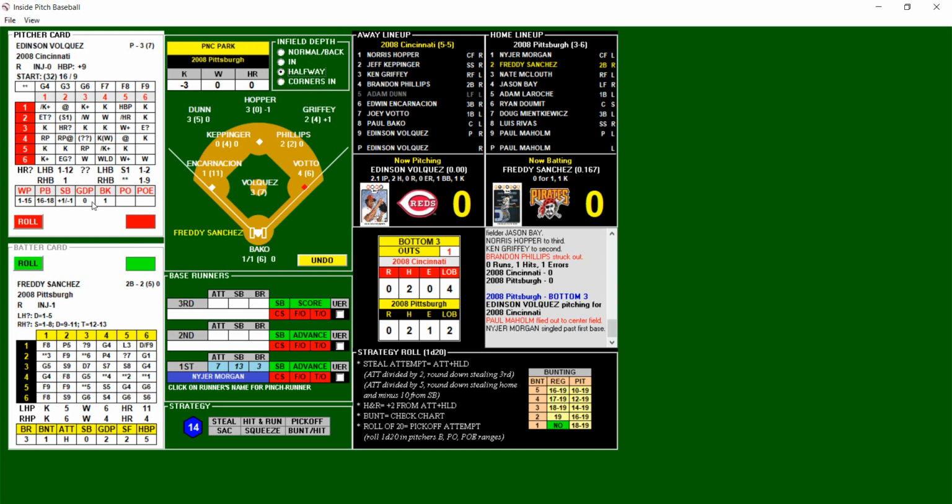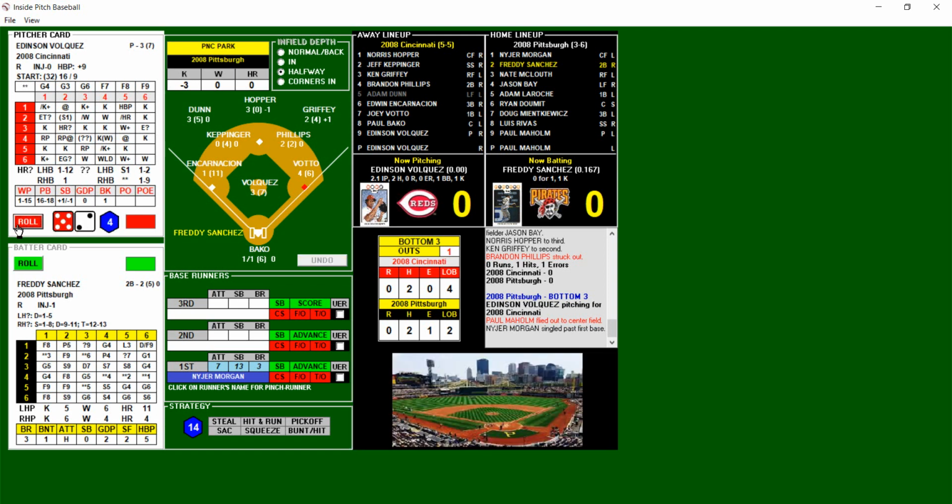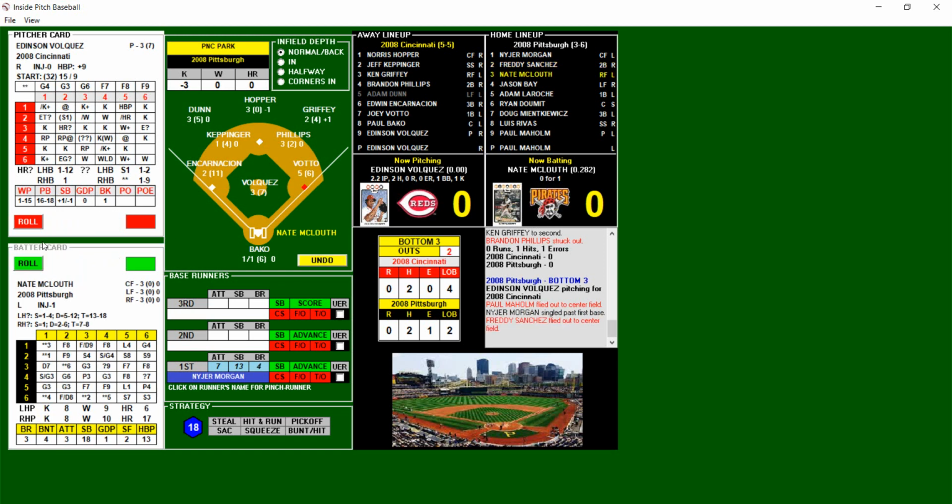So, infield coming in at double play depth. Freddy Sanchez up. Sanchez is 0 for 1. Struck out his last time up. Strategy roll 14. Pirates holding off. Here's the pitch. 1-3, strike 3, 18, too high. 2-4, and that's going to be a fly ball out to Hopper. Out number 2. Nate McLouth, 0 for 1. Here's the pitch. 6-5, blank. 5-6, and that's going to be a single past Dunn.